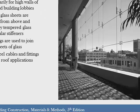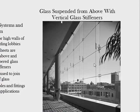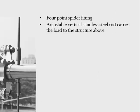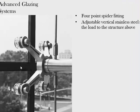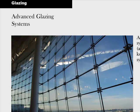There's another one. Here's a cool system, suspended glazing. You can see these rods coming down from the structure, and then it's holding these glass pieces on. Very, very minimal. That's what it looks like up close. You have this kind of suction looking thing, and there is probably a screw or something that goes through that really holds it into place, but it's a very minimal looking structure. There's another picture looking through it. It looks like it's at an airport or something.